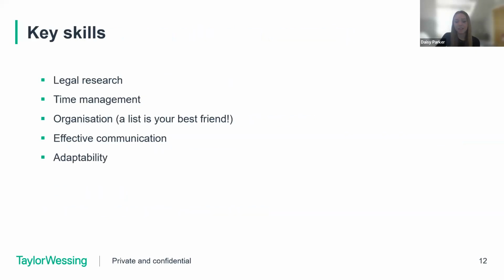So then moving on to the skills that I would use on a day-to-day basis. Legal research is something that you obviously don't get a lot of experience with before you sign on to the apprenticeship scheme, but for me it was actually my apprentice champion who sat me down and spent half an hour with me just teaching me how to compile legal research.